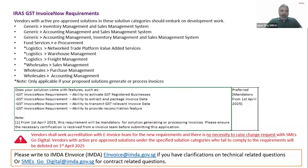After packaging, you will then transmit it to an access point for transmission to IRAS. And lastly, once you have transmitted the data, you would need to be able to reconcile the data for GST reporting. Okay. So do note that this requirement is mandatory from 1st April 2025 onwards. So you have over the next 6 to 9 months to build this functionality in your platform. If you have any questions, you can always write to us at invoice@imda.gov.sg.